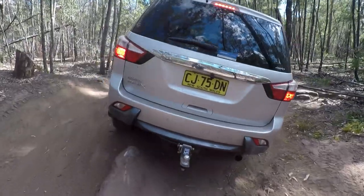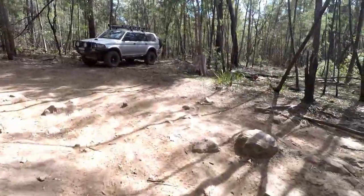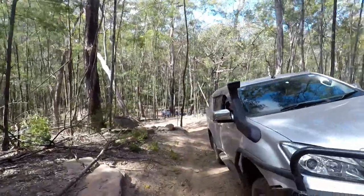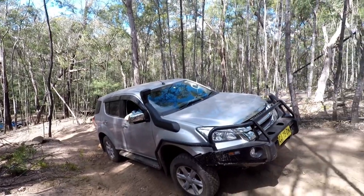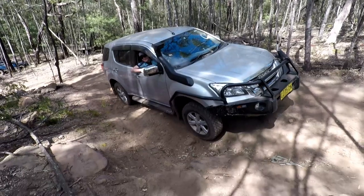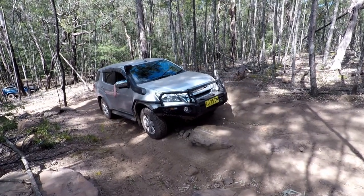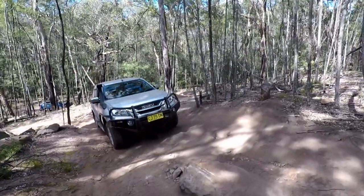Slow it down, slow it down. Yeah, you're going too fast. So just reverse back. Yeah, so reverse all the way back. Just your bash plate. There you go, you're off it. Keep going back. All right, stop.